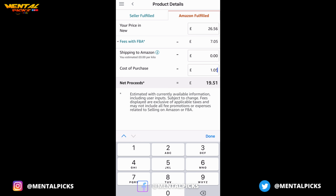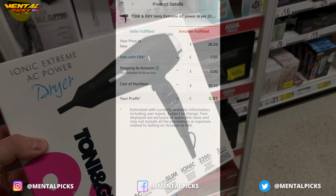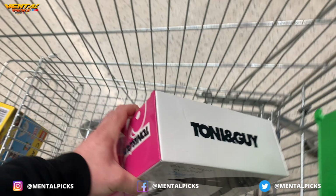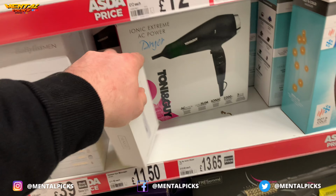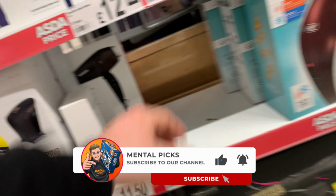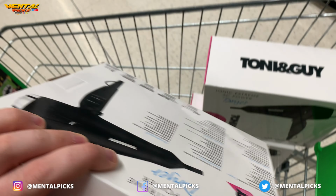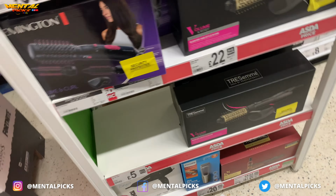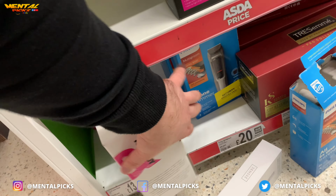And it's gonna be £10.50 because I was checking at checkout and it's on reduction even more, so we're making £9 profit. Very good. So this bad boy comes into the trolley and all the rest. Great. At the bottom shelf we got even more. Nice.